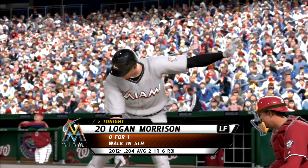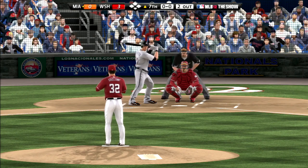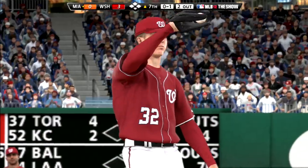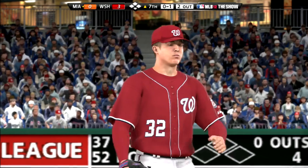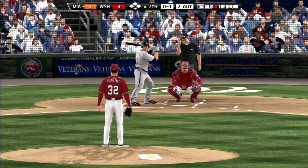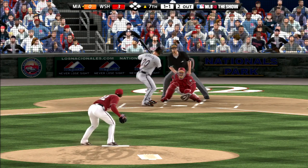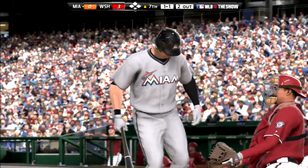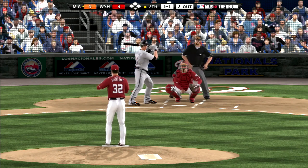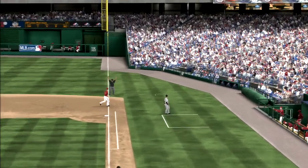Logan Morrison will stand in. Base on balls his last time. Watches a fastball right there for strike one. And the MLB average is right around 58% for first pitch strikes. He's got to be way over that. Two out, nobody on. That's over, but low, it's a ball and a strike. Here's the 1-1 pitch. And a tough slider there as he grounds it foul.